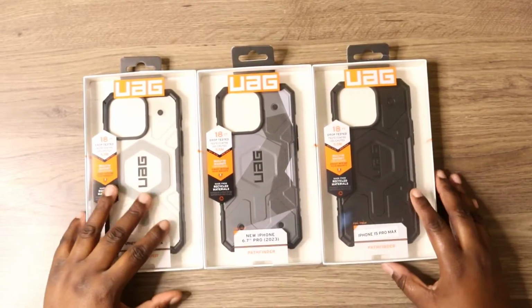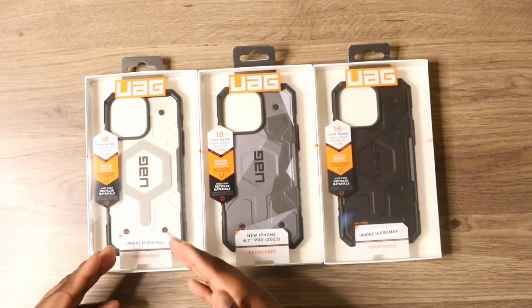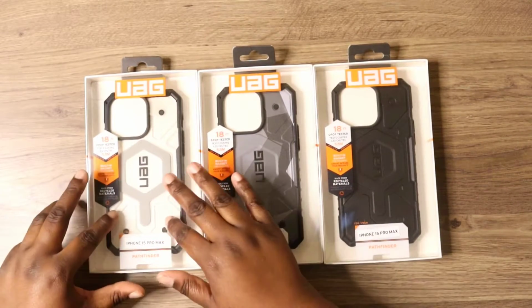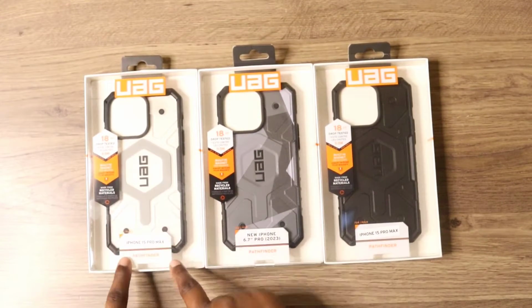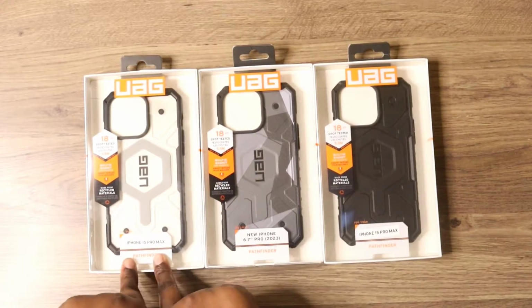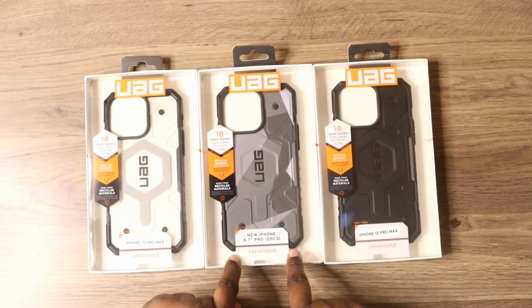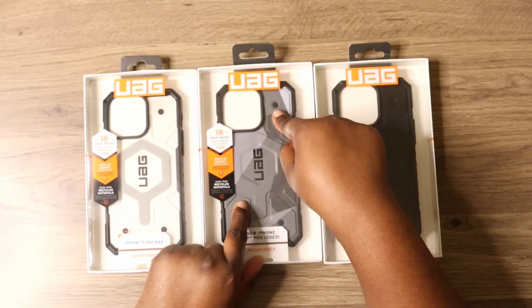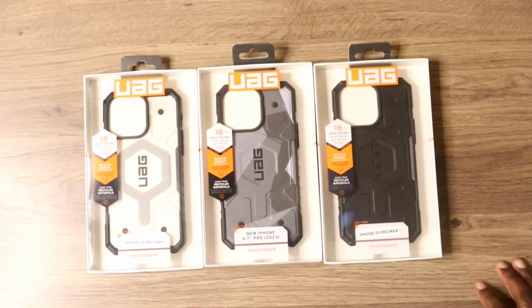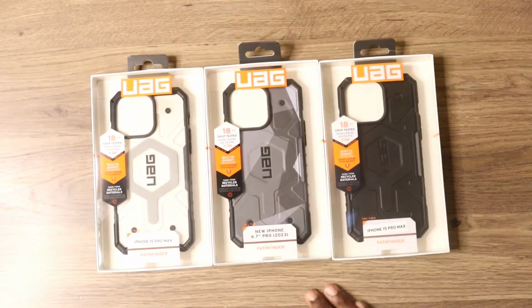UAG was kind enough to send me out these 3 cases for my iPhone 15 Pro Max. We have the Pathfinder with MagSafe in the ice color. It's like the OG Plasma, but it's just called the Pathfinder. It has a little bit more protection, but the color is like the Plasma is what I meant to say. Then we also have the Pathfinder with this little camo look: your dark gray, your light gray, your even darker gray. Then you just get an all black Pathfinder for your iPhone 15 Pro Max. All 3 of these have 18 feet drop protection.